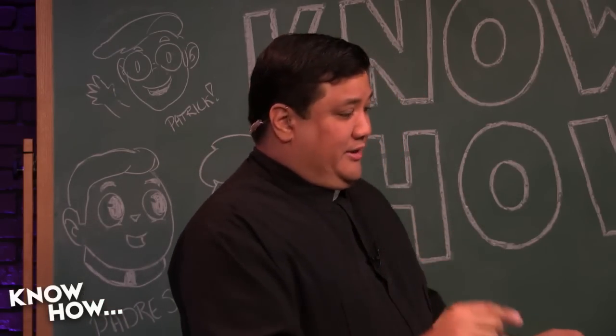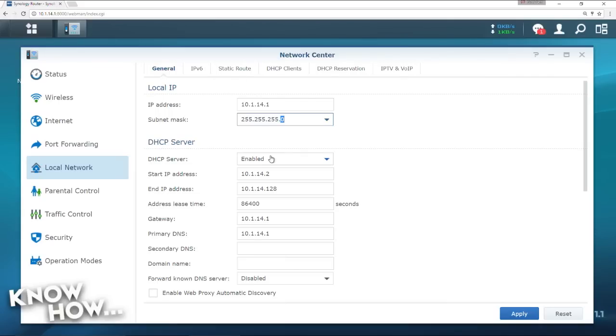All right, so if you go back to my screen, as you can see, the DHCP server has been enabled. It's going to start at 10.1.14.2, and it's going to end at 10.1.14.128. It's not really what I want. I kind of like round numbers. I like to know exactly where it's going to be put. So what I'm going to do is go from 51 to 100.